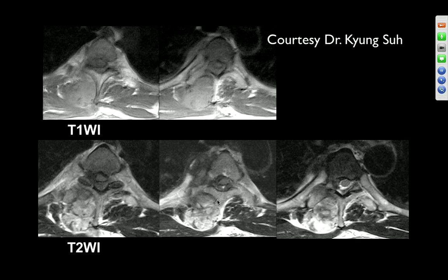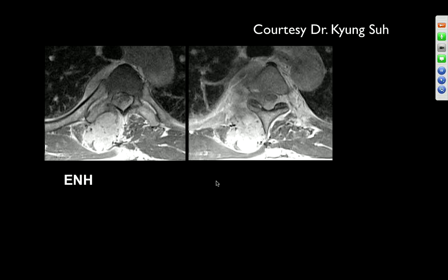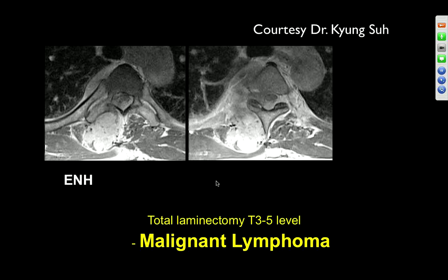So I'd be concerned about an infectious process, like osteomyelitis or TB. Remember, we're in the masses section. Masses, okay. Lymphoma, okay. I guess it could be a chronic infection.